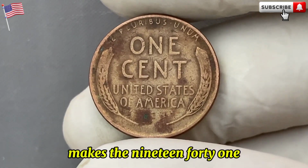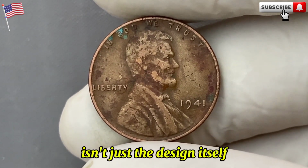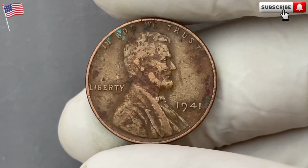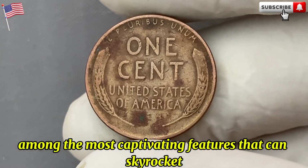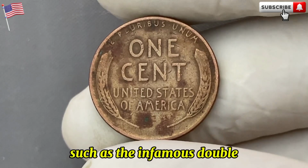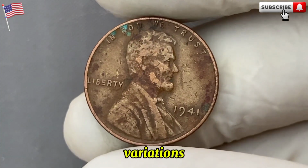But what truly makes the 1941 wheat penny special to collectors isn't just the design itself, it's the rare varieties and minting errors that can turn an ordinary coin into an extraordinary collectible. Among the most captivating features that can skyrocket the value of a 1941 wheat penny are mint errors such as the infamous double die and the small date versus large date variations.